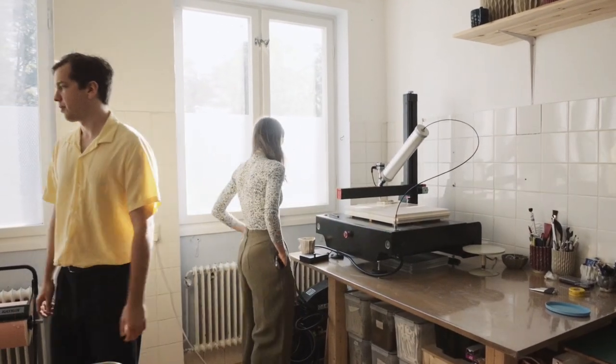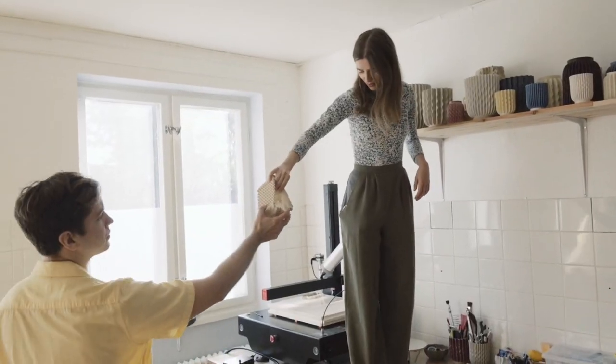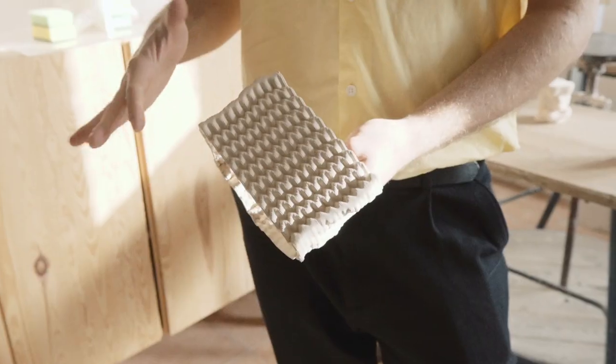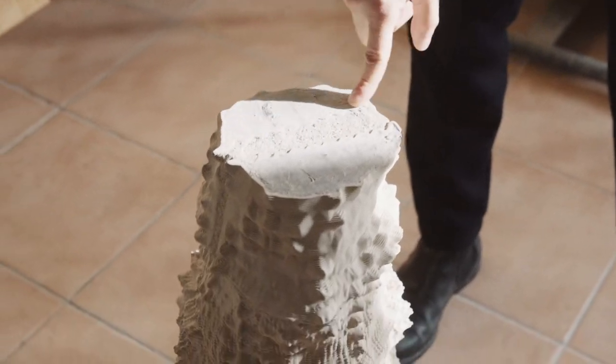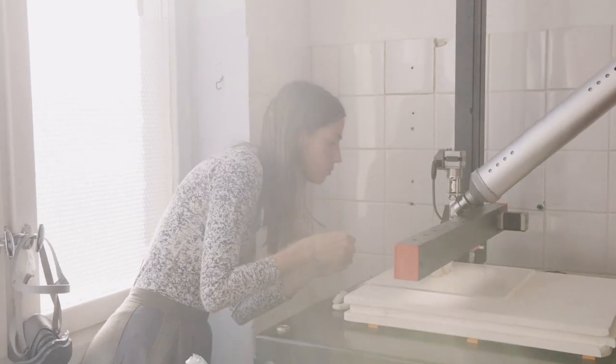We are currently investigating how to implement these forms into an architectural scale. And one project that we are working on right now is how we can make these textured bricks implemented in traditional facade systems. There is always so much clay that is excavated when you build a building, and nobody knows really what to do with this clay. Mostly it's just a problem.